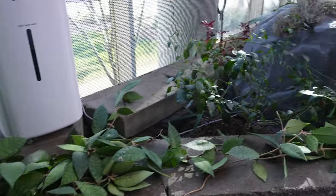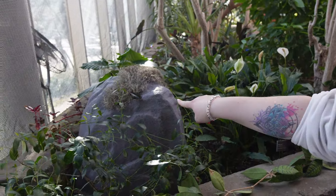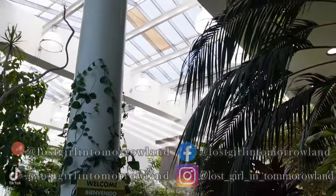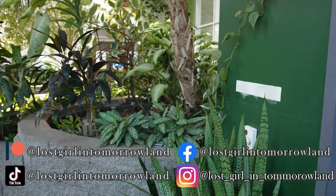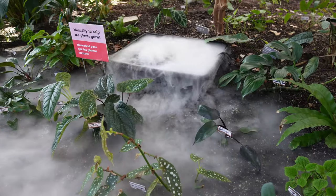So now we've ventured into the butterfly exhibit. Oh, there's one right there. Oh, there is one, yeah. Good catch. And here's what the whole area looks like. It's kind of small. It's a little warm. There's some flying at the top too. Fancy. Not very big. Let's see what we can find.